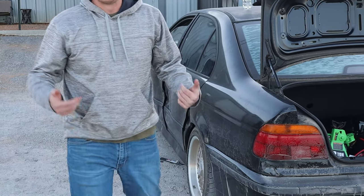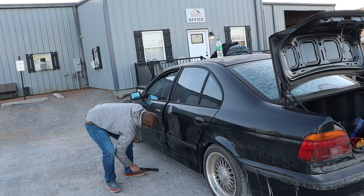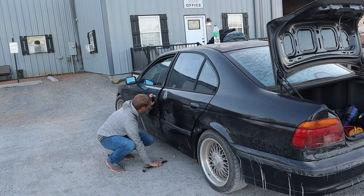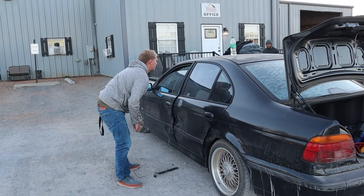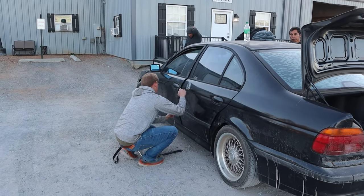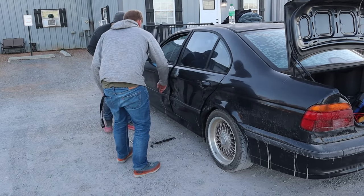Did it? It's got to pop off at some point. Be careful, because if that thing's got some pressure on it, when the door comes open, it's going to hurt you. That's why he's got a crowbar. Right there.